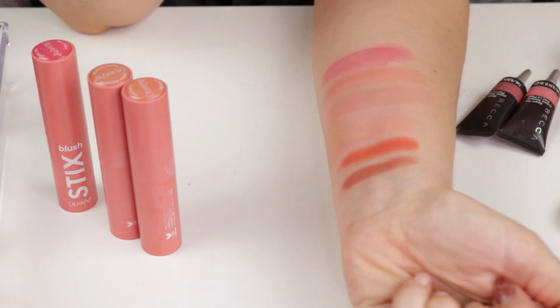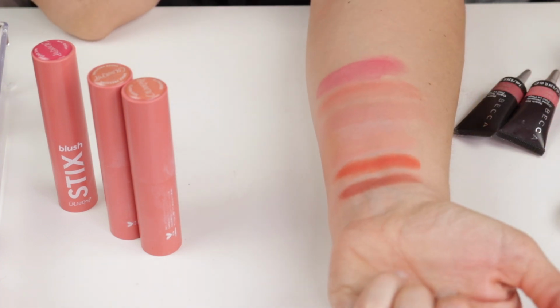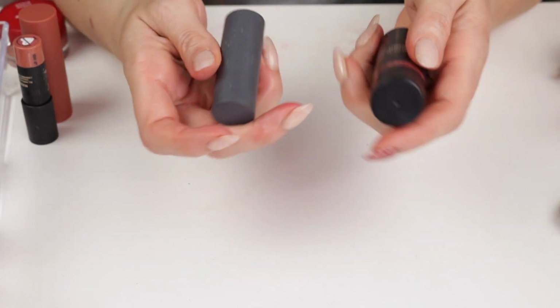I can very easily just chop the top off, sanitize it, and send it along to somebody if they would like to try these, so I think that's what I'm gonna do. All right, so more stick-like products.